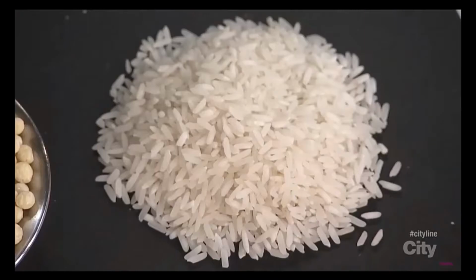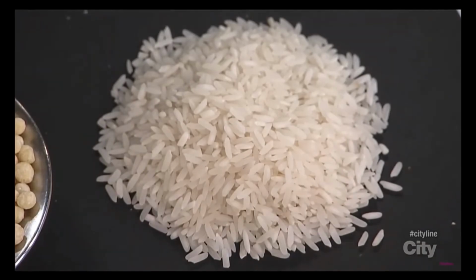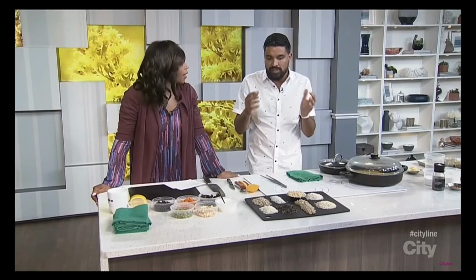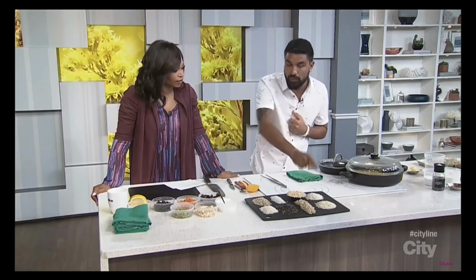And then we have a long grain white rice here too. All of these rices cook a little bit differently. Some of them you want to wash the starch off. Some of them you don't. And that leads me back to the bomba and the arborio.